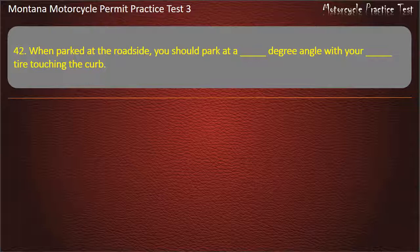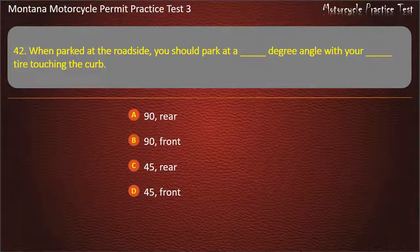Question 42. When parked at the roadside, you should park at a degree angle with your tire touching the curb. 90, rear. 90, front. 45, rear. 45, front. Answer. 90, rear.